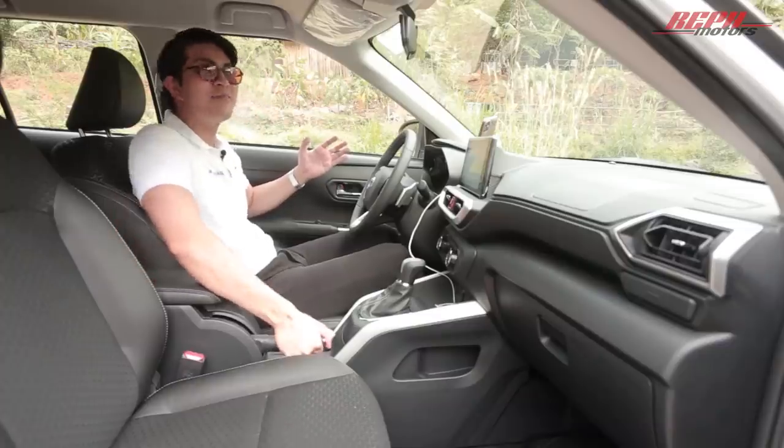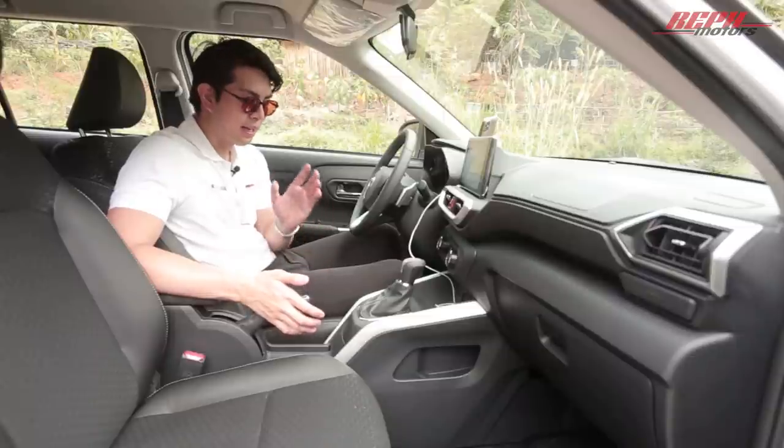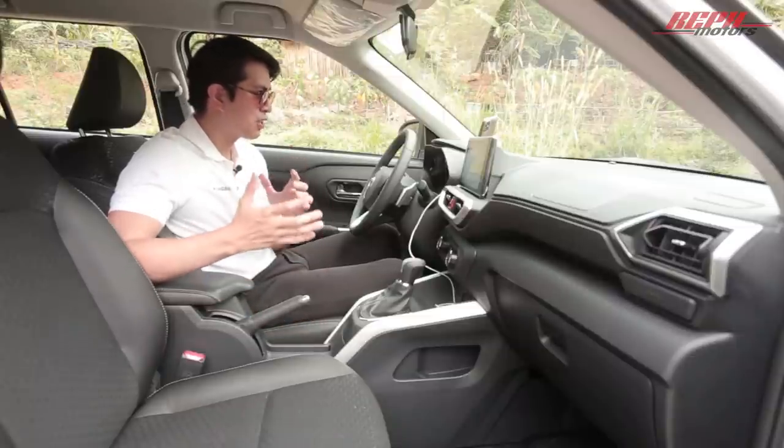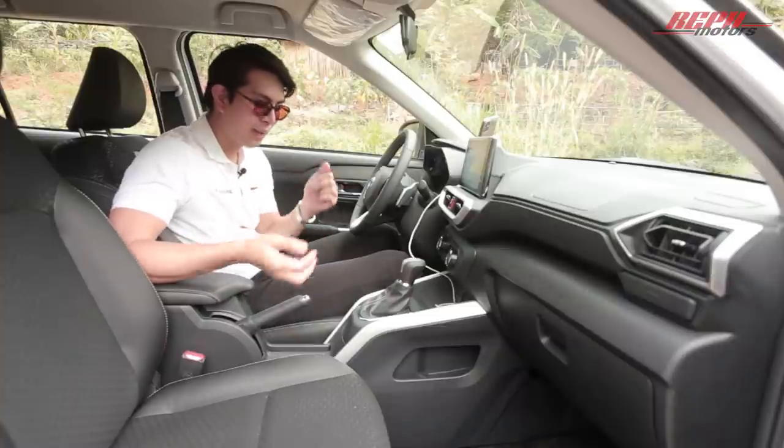One good part about this car is also the fact that it has a manual handbrake column here. I like this actually because I think if they put an electronic handbrake, it wouldn't feel so much like, actually, siguro that's just me, baka mas old school lang ako in that way, but I like the fact that you have a manual handbrake lever.